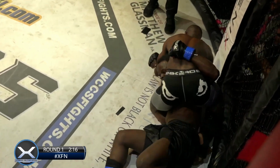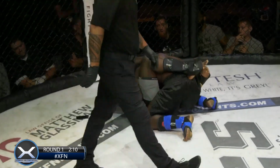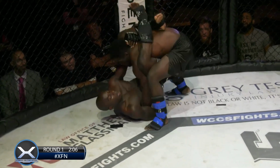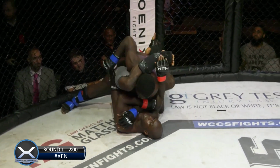Watch the scramble off the cage and doing a good job of controlling the hips. Looking for the guillotine. Yeah. Should have flattened him out first, Blake. Yeah, I agree. I would not have gone that way with it. I would have got the triangle. There's the triangle, yeah. Quick submission attack game at American Combat Gym.